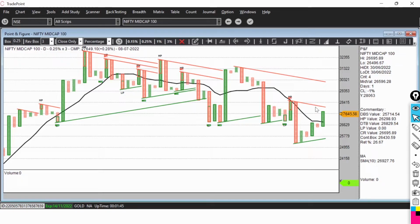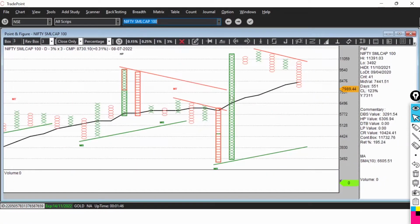So as with Nifty 50, midcap is also in sell in 3% and 1%, and in 0.25% box size it is in buy. But we cannot say with surety that it is in bullish territory or that the bottom has been formed. Now the small cap. In 3% box size, there has been quite a bit of correction. There was a sell signal generated here, and then again a sell signal generated here, and it is now in a sell signal only.